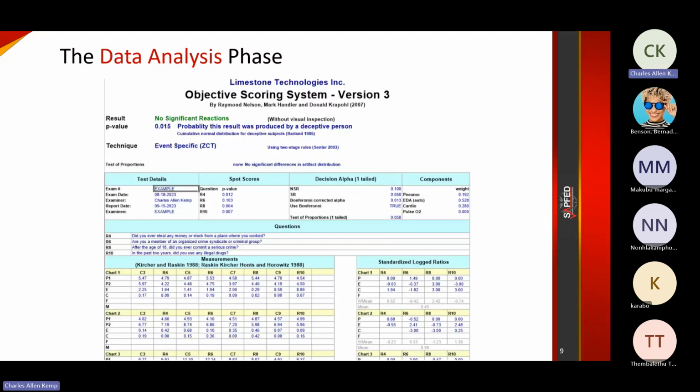So this is what the scoring looks like. Just for the record, this is the score from a different examination. You'll notice the result at the top left: no significant reactions. That tells me that this was a screening examination, because specific incident examinations are deemed deception indicated or no deception indicated. Screening examinations, the results are given as no significant reactions or significant reactions. Truth be told, there's no real difference in the meaning of those words. The only reason there's a difference is because on investigative examinations, they're called single issue tests, so the person can either fail the test or they can pass the test.